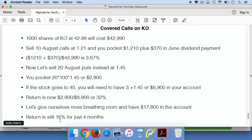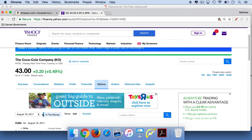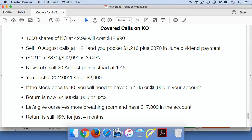So the purpose of this exercise was to basically show you how you can, instead of doing covered calls, do puts. And you take on more risk in exchange for more return. And you can basically choose how much leverage to use. So for example, we were only selling 10 calls. When we do it with puts, we could have just done 10 puts and remained much more unlevered. We decided to really crank it up. If you want to be really aggressive, you could sell 30 puts, 40 puts. Really depends on your own risk tolerance.